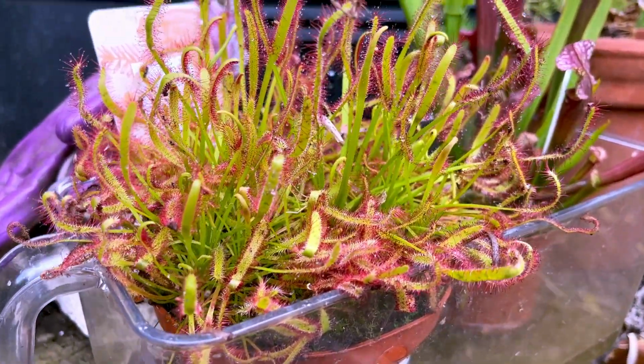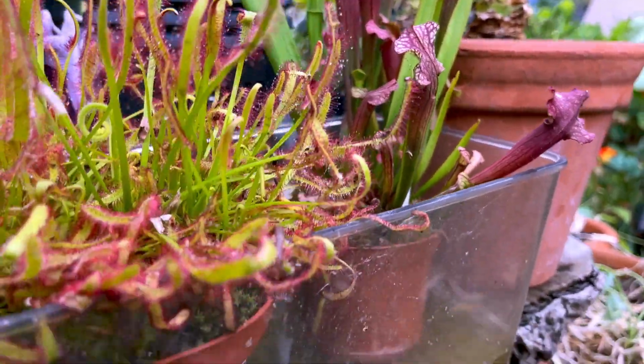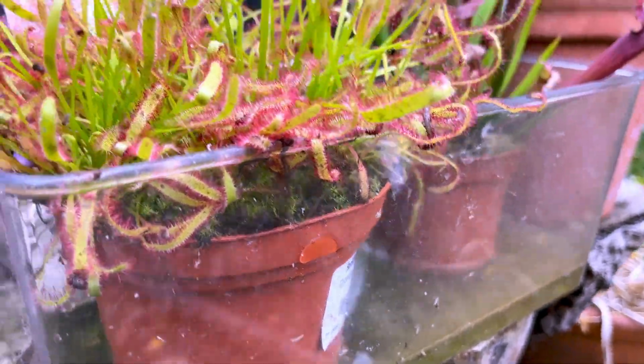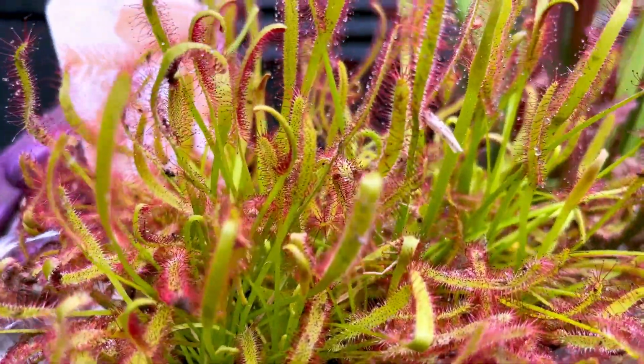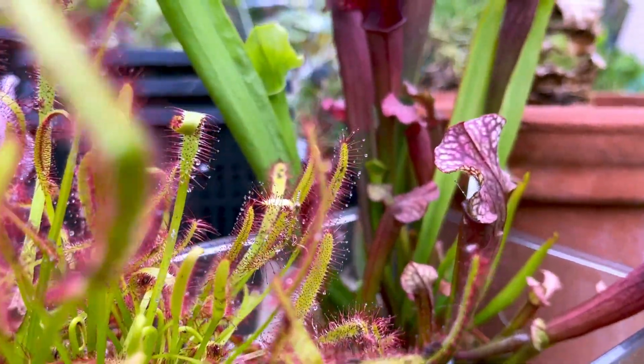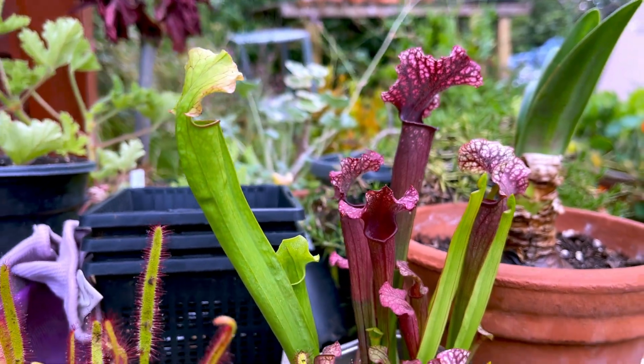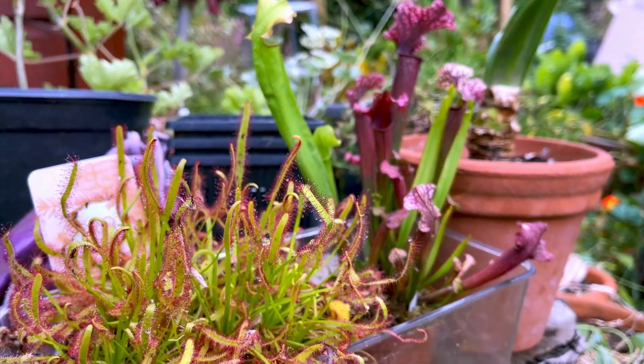Just briefly, outside the shed, my carnivorous plants doing well. I've had to keep these topped up with rainwater so they don't dry out. But these are for my pond/bog project that I'll be starting hopefully in the next week or 2, now that it's a lot cooler. So yes, look out for that video in the coming weeks.